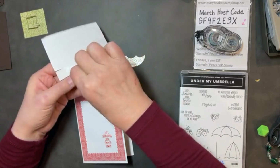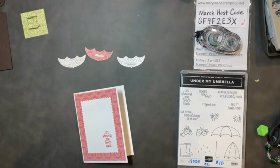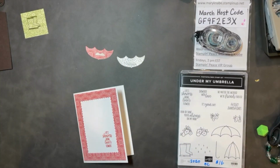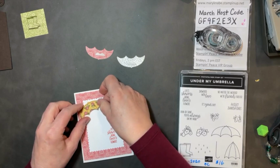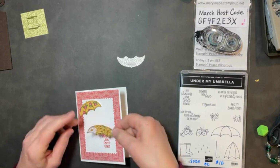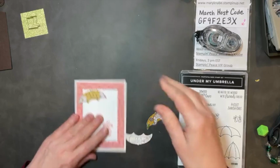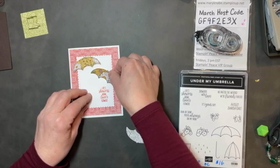Trying to use up the last little bit of dimensionals here on this piece. Better put another one on that. That's another money-saving tip. When you've used up all the hexagon shaped dimensionals, just trim around those. Trim up those edges, and you'll have that many more dimensionals to use. So you're not wasting it all.